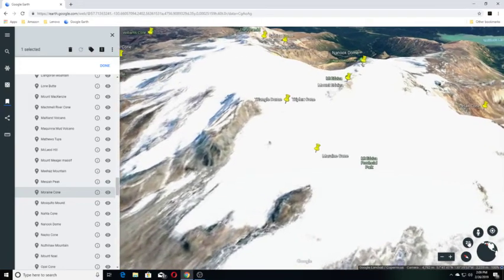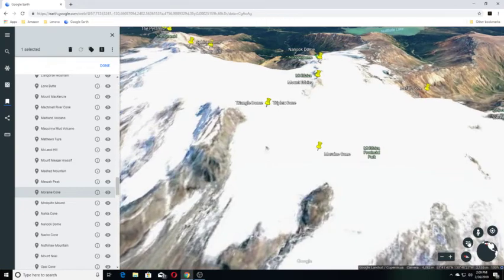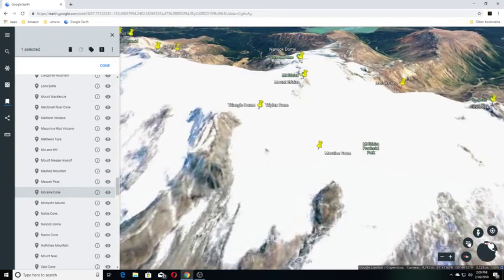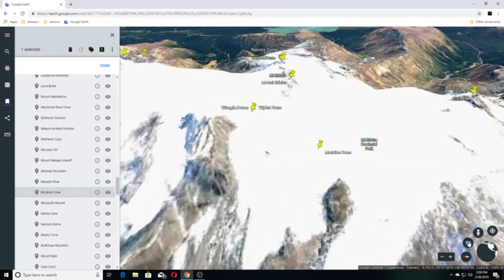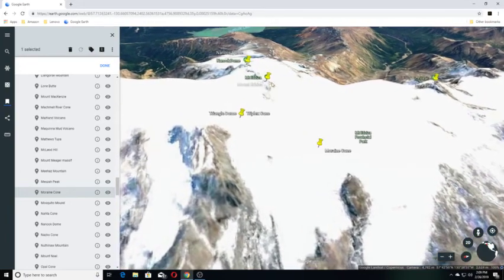Maureen Cone is a cinder cone in northern British Columbia, Canada. It is thought to have last erupted in the Holocene period and is part of the Mount Edziza volcanic complex. And this is Mount Edziza here. You can see Mount Edziza.